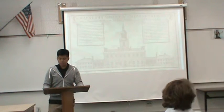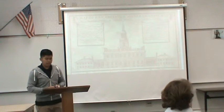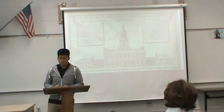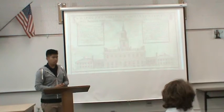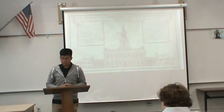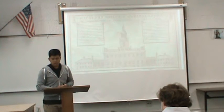This was where the people witnessed the signing of the Declaration of Independence, the making of the Articles of Confederation, and the ratification of the Constitution of the United States.